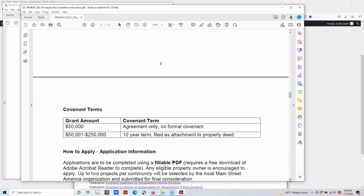It's important to note for someone applying for the minimum $50,000 amount of Bruhn funding, there is a preservation agreement that is executed with the Preservation Office for a term of 5 years. If your grant amount is $50,001 up to $250,000, there's a 10-year formal covenant filed with your county courthouse.